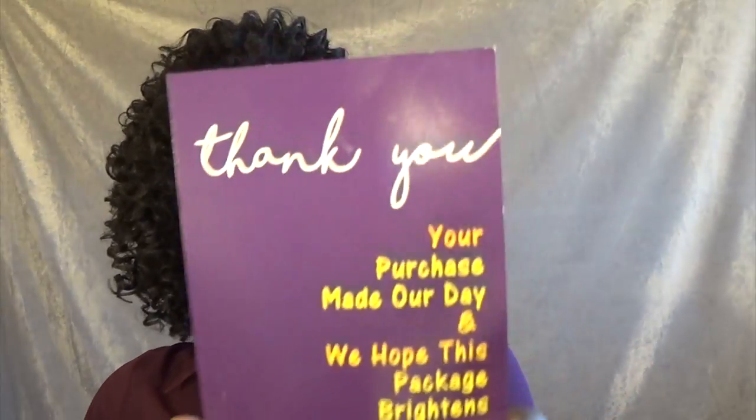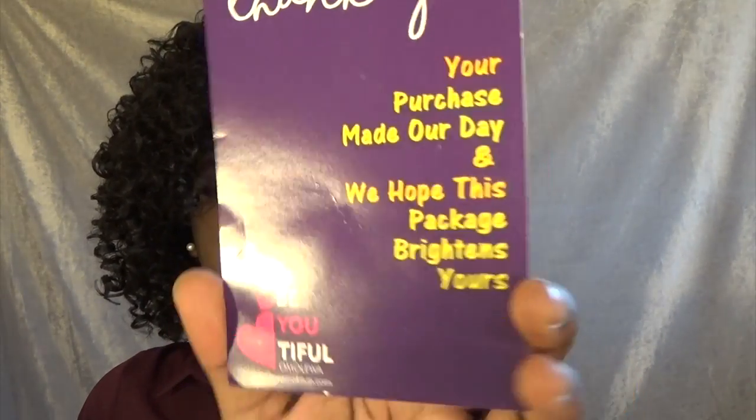When I received the package, I got it in this pink wrapping. Of course, all of my mailing information is on the other side. I'm going to open it up, and it comes with this card. I'm going to read the back to you. It says, thank you. Your purchase made our day, and we hope this package brightens yours. Beautiful. Omolewa. I believe that's how you say it. Yeah, I said it right.